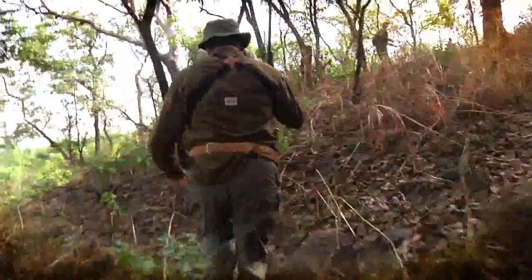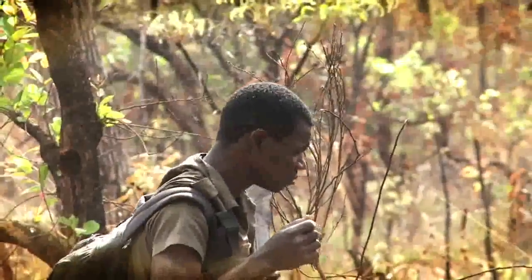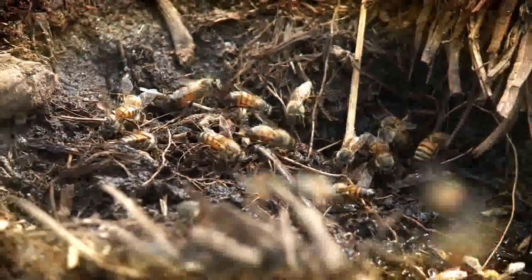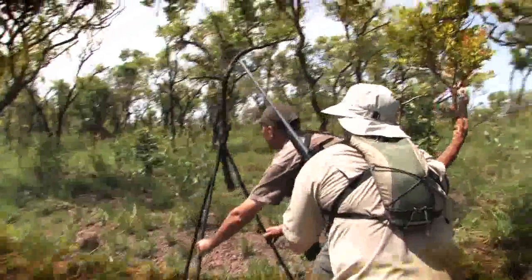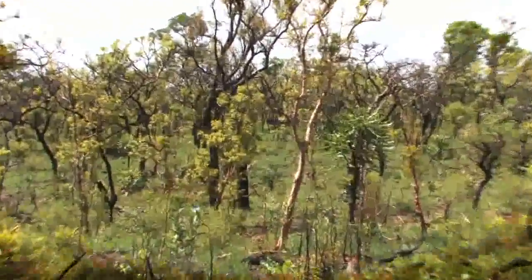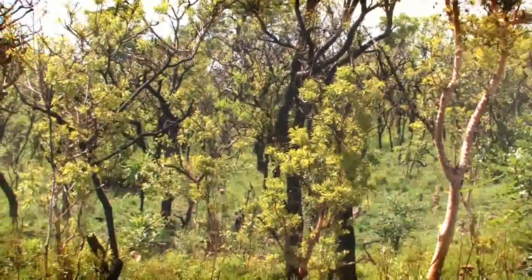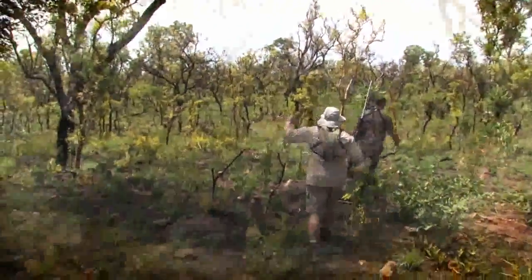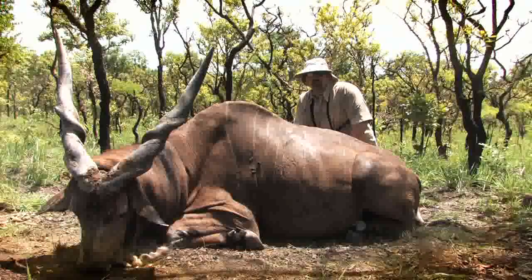Blisters will be your companion as you sweat through your socks, as will be the ever-present swarm of sweat bees that fight for the moisture dripping off your face. This is a hunt that will test you, both mentally and physically. Yet if you stay with it, and find yourself finally kneeling down beside this striking creature, you will have earned one of the Dark Continent's most coveted trophies.